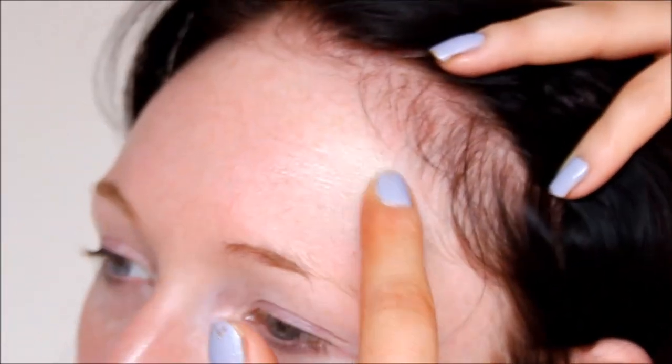And then as you can see on my forehead I don't really have any here, but then I have a few here at the top of my head, which I'm a little bit annoyed about because I can even feel them and I can see them because they're bright red as well.